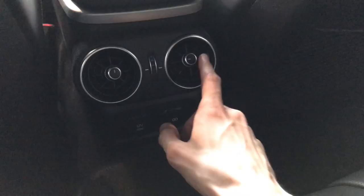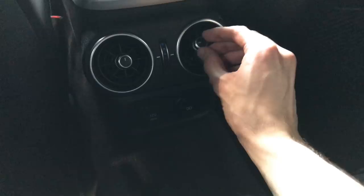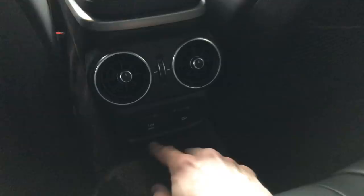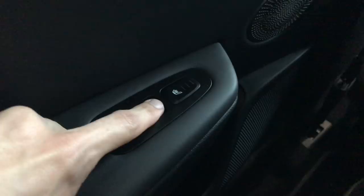Over here you got AC. Now you have cold and warm, as you can see these colors. Now we have this sort of like in Mercedes or Audi, round AC vents. You get a 12 watt socket here, and you get a USB over here, so you can charge your phone. Pretty convenient. This car is fully equipped, so you have electric windows on the back and you have heated seats. This is an interesting place to put the remote.